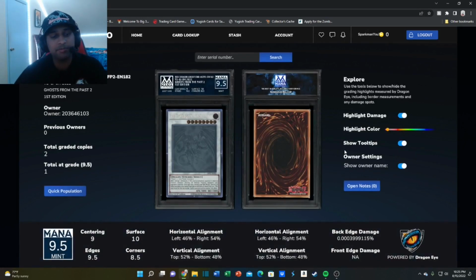No notes on this one either. But why did it get a 9.5? Let's check. All right, right there. You guys see it? I'm sure you guys see it right there. Little marks on the corners. Not good. This card did not get a perfect grade on the corners or the edges because there was some back edge damage, stuff like that, happening on the card. So good to see as to why this card got 9.5. Still an amazing grade, but at least we're seeing the little marks that actually made it a 9.5.